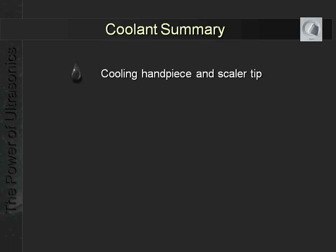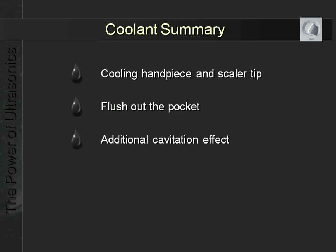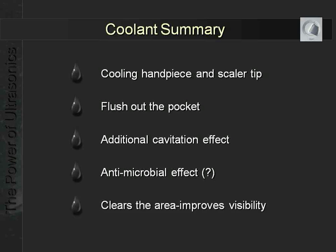So what have we seen? Coolant is necessary to cool the handpiece, especially in case of magnetostrictive units, and to cool the scaler tip. It helps to flush out the pocket. It has additional cavitation effect. There might be an antimicrobial effect, but we were unable to show it in scientific research. And it clears the area. It improves the visibility. I really like to work with ultrasonics because there's not that much blood when you're working there, and it's easier to see.